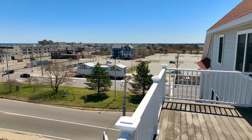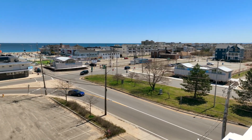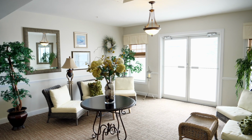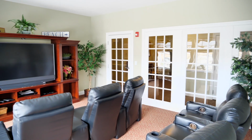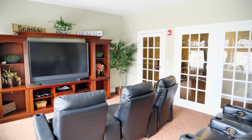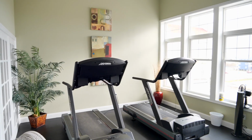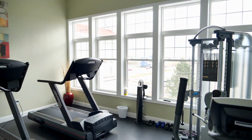With two decks, one on each level, overlooking the boardwalk, this property has amazing ocean views. This property has many amenities. On the first floor, it offers a conference and event room for private parties. And on the second level, you do have an amazing media room with comfy chairs. And then on the top level, the same level as the penthouse unit, you have a gym.